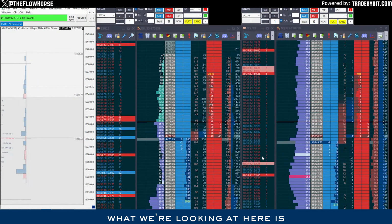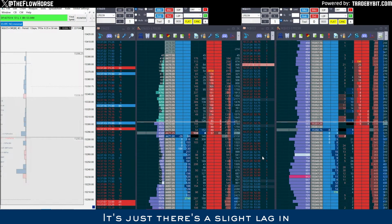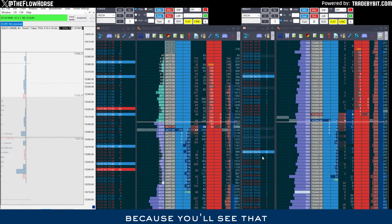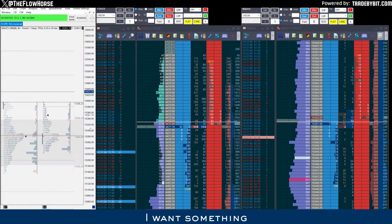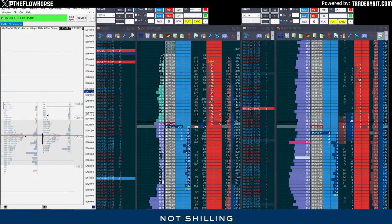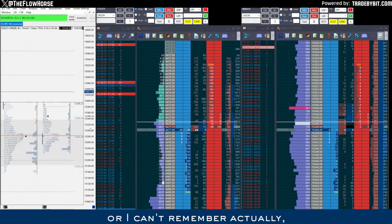What we're looking at here is Jigsaw. This is the best DOM software next to, I think, Trading Technologies. I was using Sierra for a bit, but I just couldn't put my finger on why I wasn't enjoying it. It's just, there's a slight lag in Sierra's DOM. And it was enough for it to mess with my head because you'll see that the price might have moved on the chart slightly more than the DOM. And there's just some kind of sync issue. That's not something that you want to deal with. I want something that is updated immediately. And Jigsaw is just, again, I don't work for Jigsaw, not shilling. It's free shill. It's an expensive platform. So, I mean, it costs, I think, upwards of $1,200, or I can't remember actually.